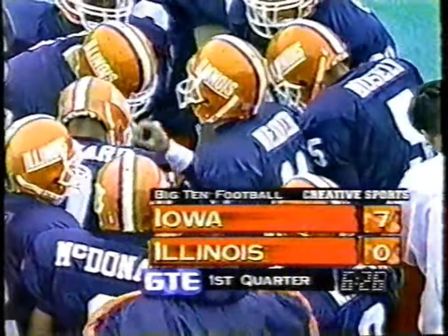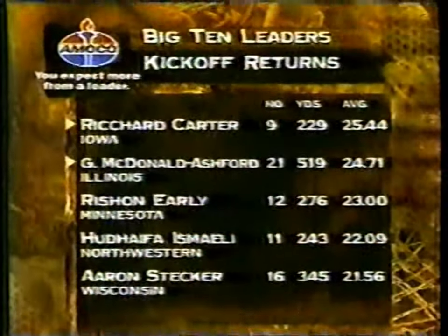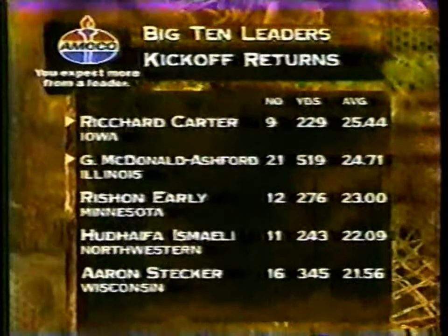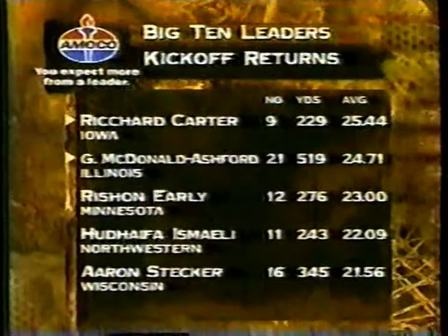Wayne Larrivee with Randy Wright and Jim Barber. Iowa leading Illinois 7-0, 6:26 to go in this first quarter. Here are your Amoco Big Ten leaders. Amoco, you expect more from a leader, and yes, we have the leaders in kickoff returning. Richard Carter for Iowa, George McDonald Ashford for Illinois in this ball game today.